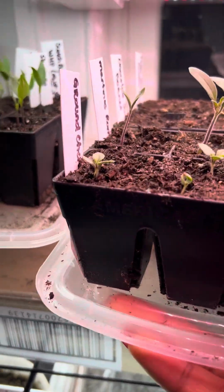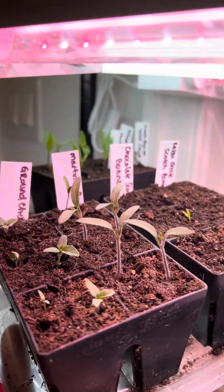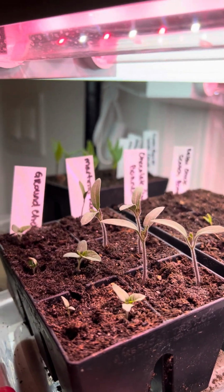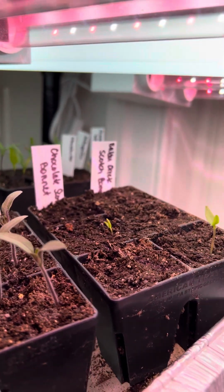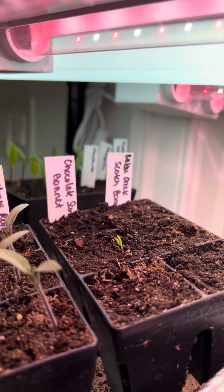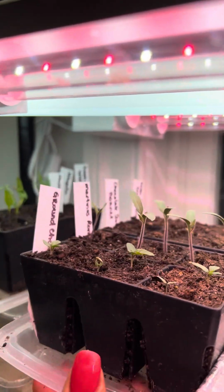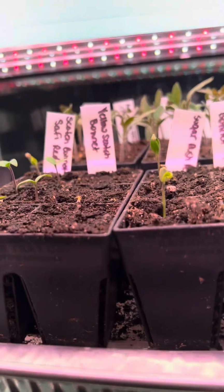Over here, we have all the ground cherries have sprouted. Looks like most of the Martins Romanos. We have at least one of the chocolate Scotch bonnets and one of my Baker Creek Scotch bonnets. It's still kind of early for hot peppers to sprout, so I'm still hopeful for the ones that haven't.